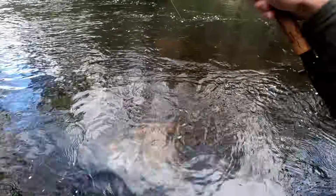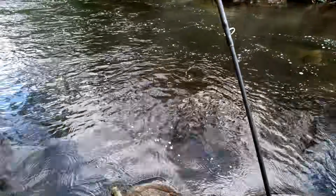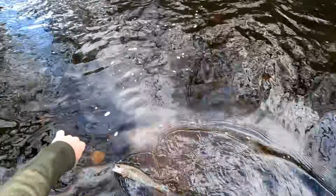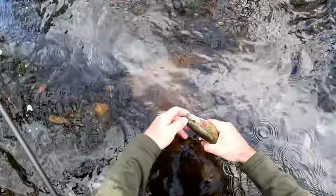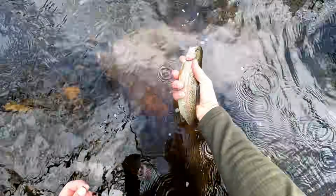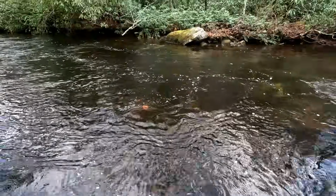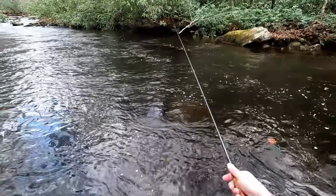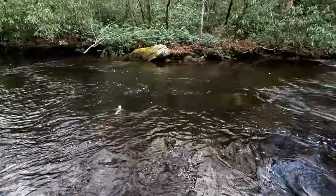Get up under this tree here. I know this pool is going to have a lot of fish, so I'm going to take my time. I really try to break it down. Ought to be a fish or two in there. Yep.